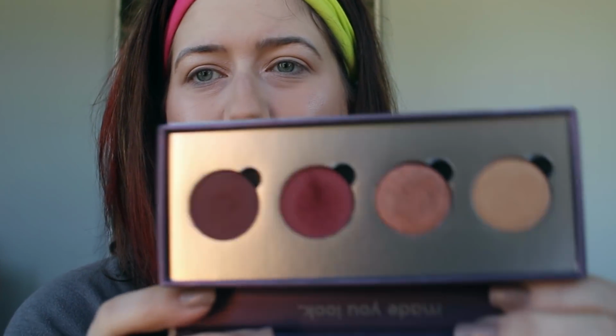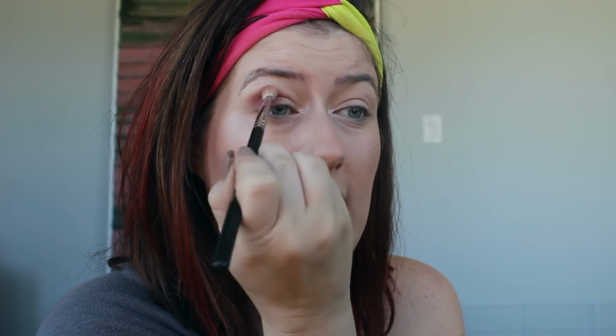So I'm so excited. I'm going to first take this shade right here and pop it up in the crease. I want you guys to see how much powder it kicks up. So they are a more powdery eyeshadow, but seriously, the price, you just can't beat the price. And they do blend really, really pretty. I mean, they blend really easily. And this shade right here, the one that I dipped into, reminds me of one in the Anastasia Modern Renaissance palette.